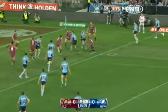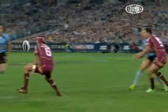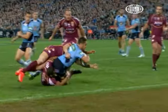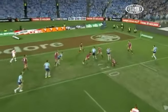It goes away to Pearce again. Lewis, a tap down to Hayne. Hayne's over. There's the first try of the game. Jared Hayne scores his 8th Origin try in his 17th game. And only his 3rd game in his pet jumper, the number 1.